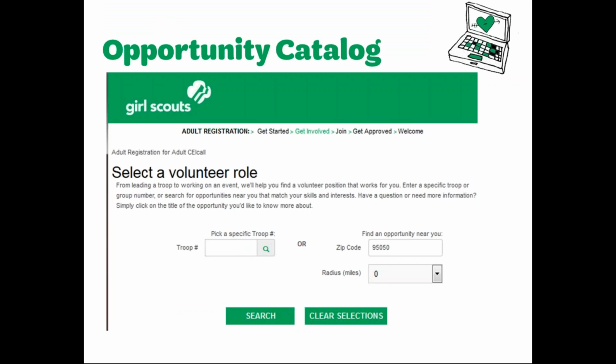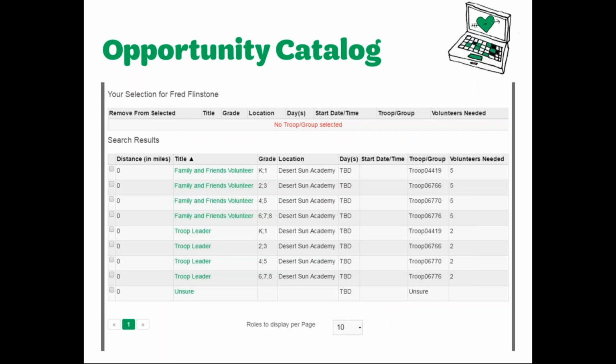And from there, in the opportunity catalog, it'll have volunteer positions that are available with the local troop. So they can actually put in a troop number if they knew their troop number, or they can just look within their zip code in a certain mile radius. So looks like they actually put in their zip code here, and they were able to find different troops locally who are looking for, this is family and friends volunteer, or troop leaders, or troop co-leaders.